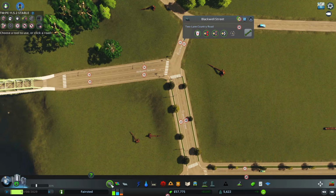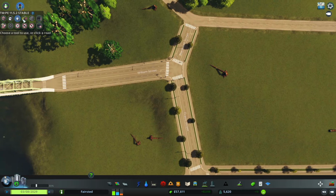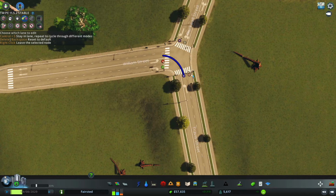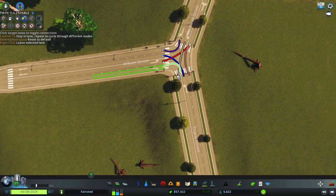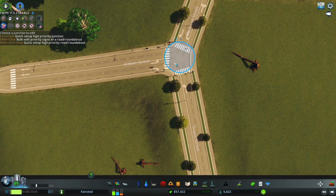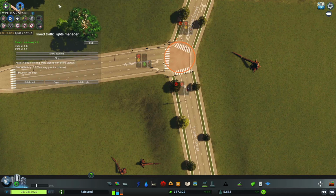Let's go ahead. Yeah, let's just continue that all the way to our little rural highway road that goes around the island. Okay. Now everyone can have their own place to go. You can go there. You can go here. You get to go there. And then you get to go there. Okay. And then I think, should we put a light here? Yeah, why not?